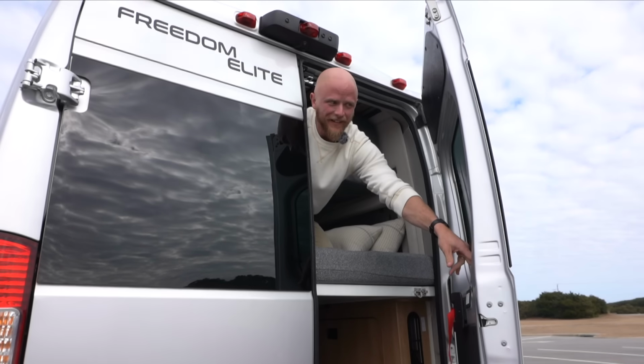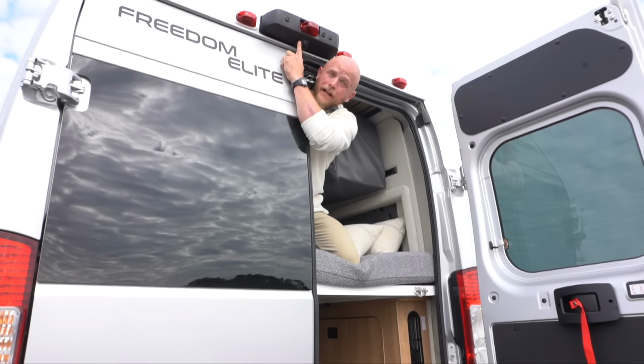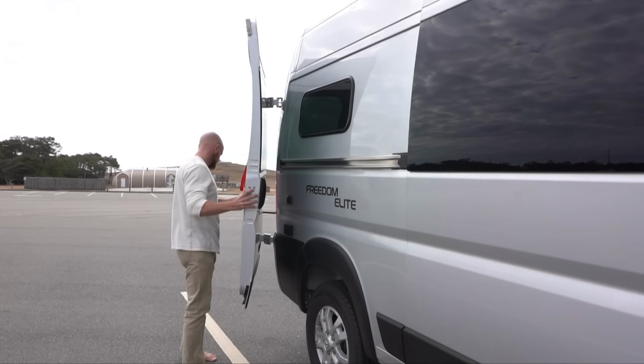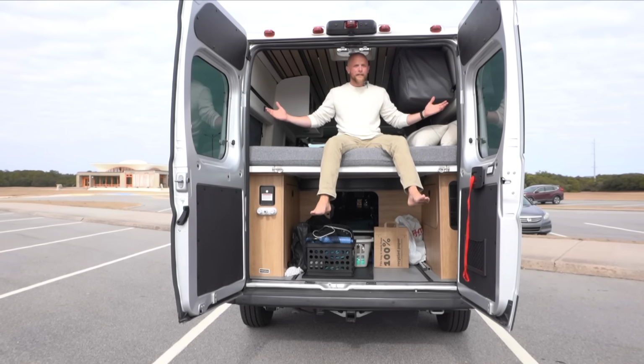Welcome to the back of the van. Up top here, you have your backup camera. And not only does it have one backup camera, it has two backup cameras. And you can see this on the dashboard when you hit your viewfinder. At the back of the van, it has a lot of space. With a full-size bed, it's enough room for me and Miranda to be comfortable all night.